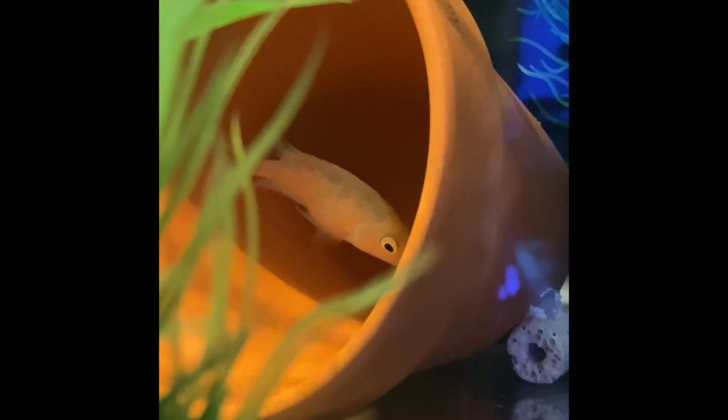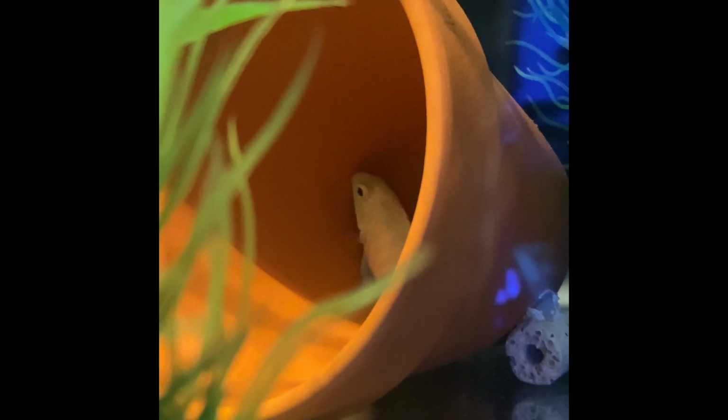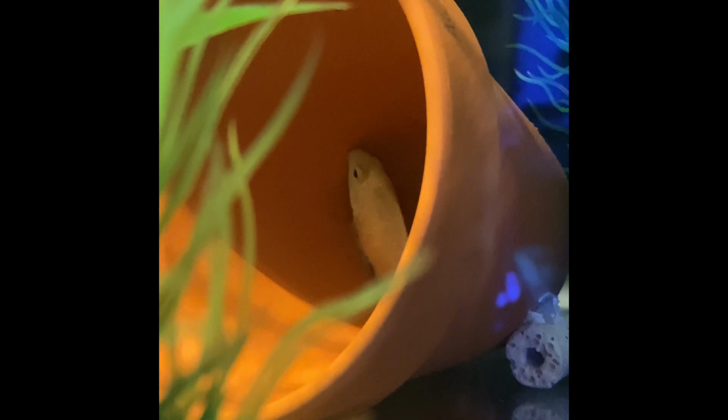Hi everyone, this is a video I'm super excited to share with you all. It's something that I've never gotten to see before and I can't find any videos of it online either, so I'm really happy that I was able to capture this. This is my pearl convict cichlid and she is actively laying her eggs right now.